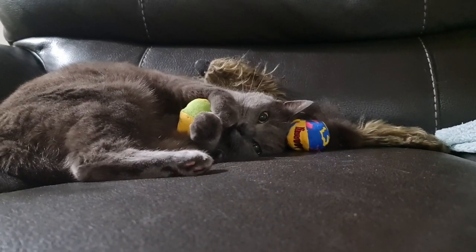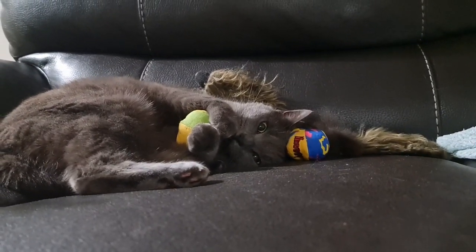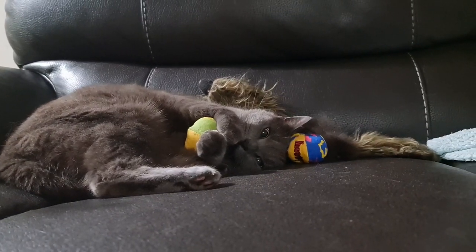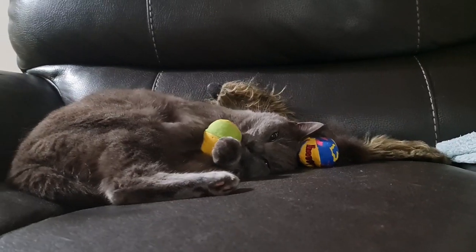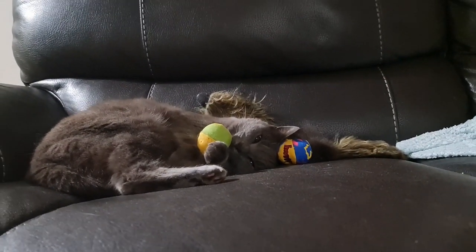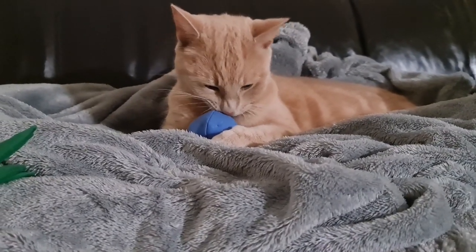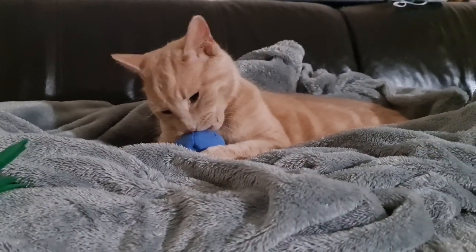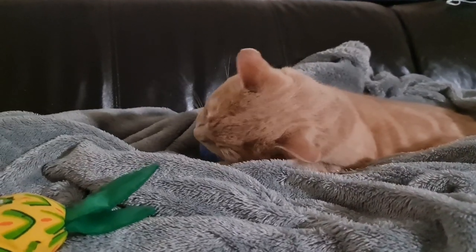Look at this one. She is posing for the camera. Aren't you? Or are you just stoned? There's a lot of catnip there, isn't there? Yep. Are you high? I think so. Here's Leo with his catnip, ripping into it. Such a boy, because she doesn't react like that. He has to bite it.